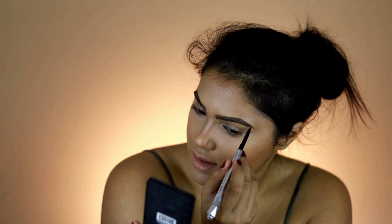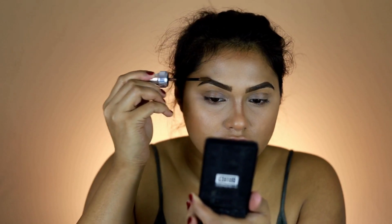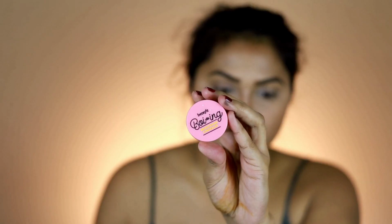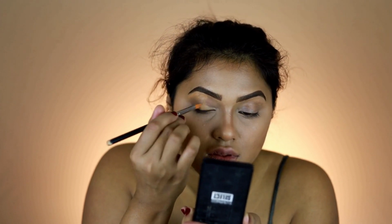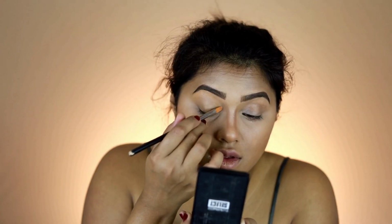And that's done. Moving on to next, I'm going to be using 3D Brow Tone, also by Benefit Cosmetics. This is just going to help my brows stay in place and also spread the color evenly. Next, I'm going to be using my Blowing Concealer in shade 04 to create a nice base for my eyeshadows.